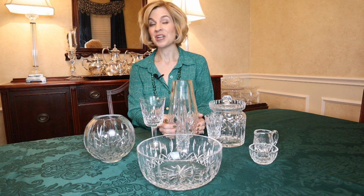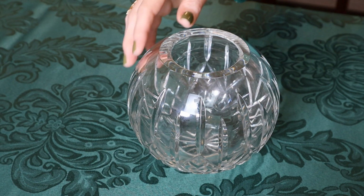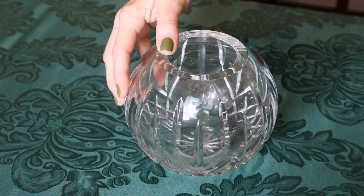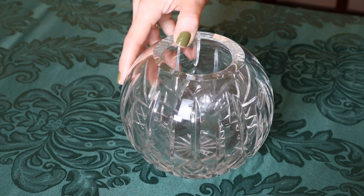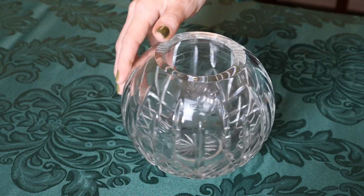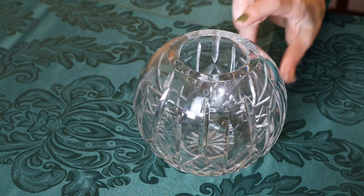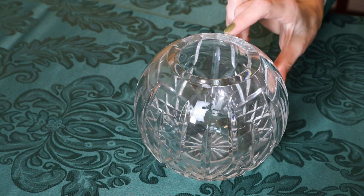It is a favorite amongst brides. Lismore is a prolific pattern. There are so many different pieces in this collection, and one of my favorites is the Rose Bowl. This I found at the Catholic Charity Guild for $12, such a deal, and I like it because you can feature this as a centerpiece on a table and it doesn't obstruct the view of your guests.